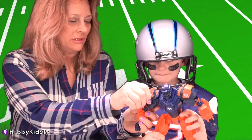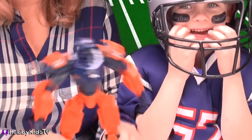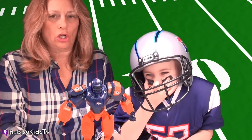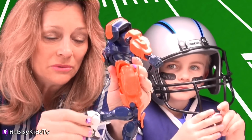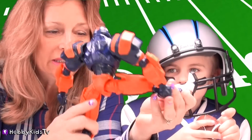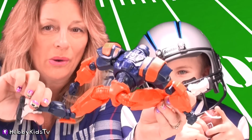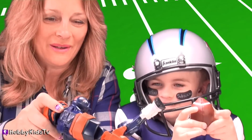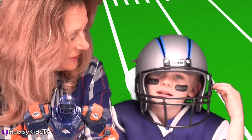Oh, he's got big shoulder pads. I am a robot. I am a robot. Beep, beep, beep, beep. He's tall, huh? Tall and skinny. Got long legs. His knees move. His feet move. Man, he can do almost the splits. Look at that, Hobby Frog. Whoa! He can kick that ball high, probably. I'm a basketball player, do you know that? No, you're a football player.